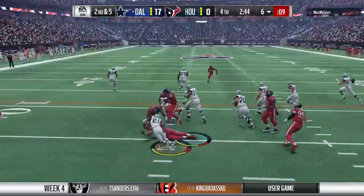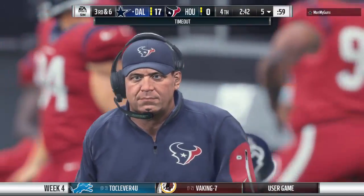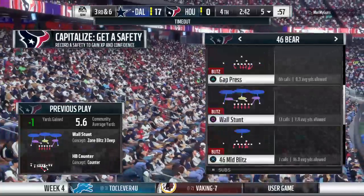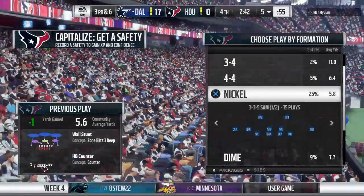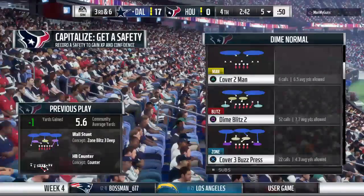On second down, Elliott. And he'll be hit and dropped for a loss at the 5-yard line. Now the Texans are going to stop it as they signal for a timeout. It's just their first. They'll be down to 2 remaining as we step aside here in the fourth quarter.